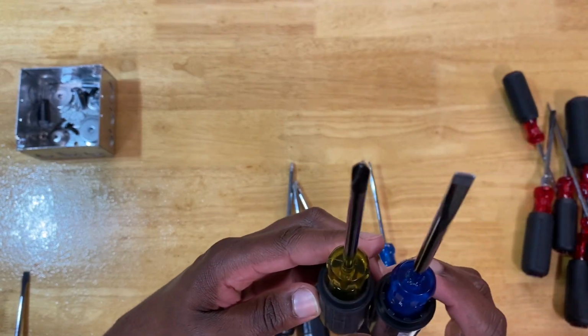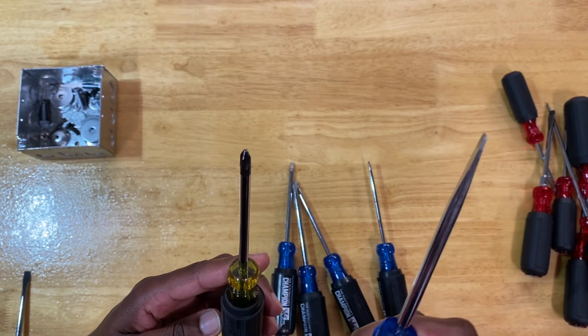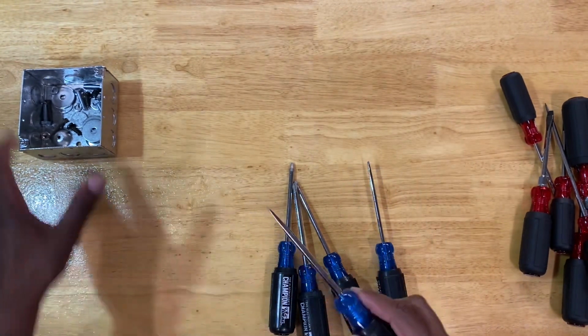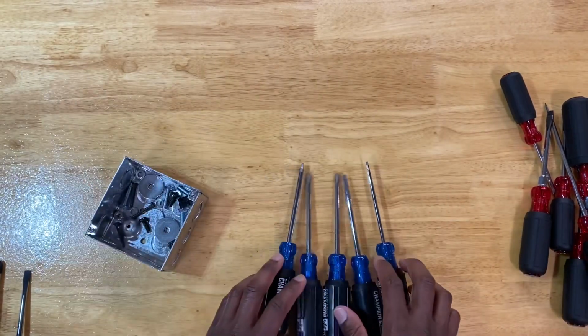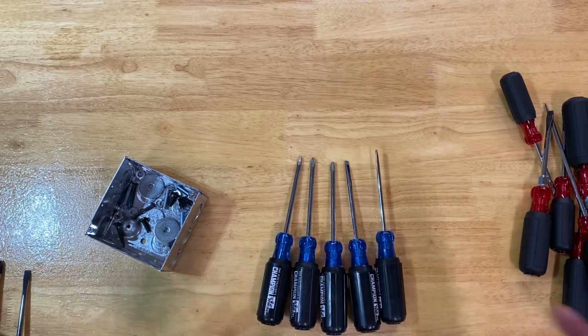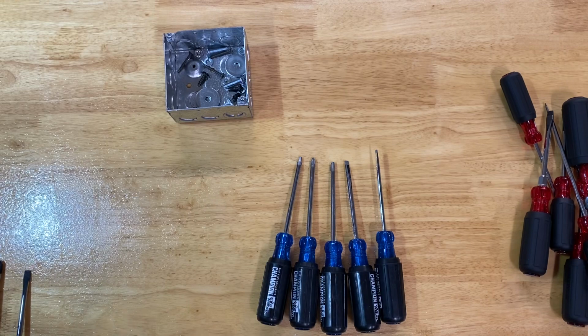And of course, they just have a silver, or for lack of better words, a platinum tip instead of the black. And these are not magnetic as well, as you guys can see. Great set, great feel. They slap right into all the fasteners really well. No stripping, no warping, nothing like that.